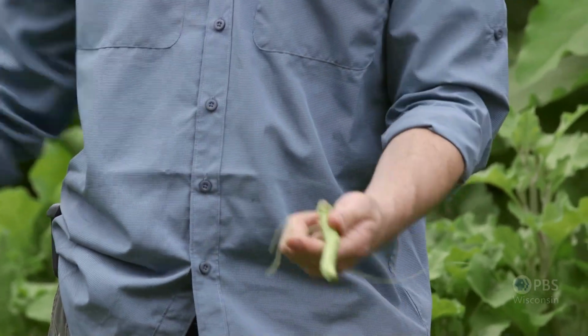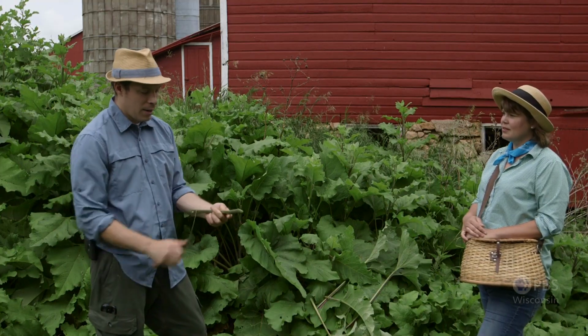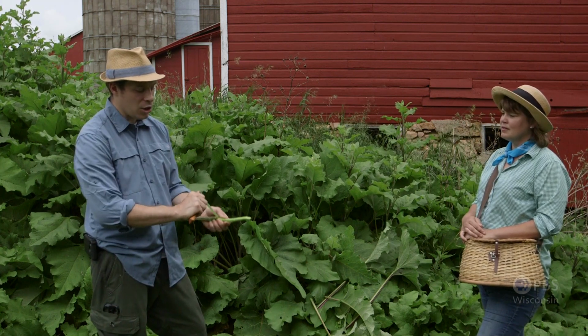And after that, I put it into a little bit of lemon water, and then I can cut it into pieces and cook it in some chicken stock. And then after it's nice and tender, I could put it on the grill. I could slice it and eat it just like that.